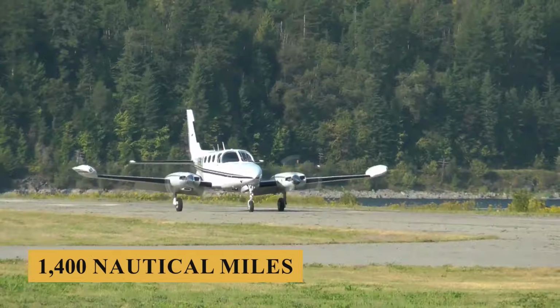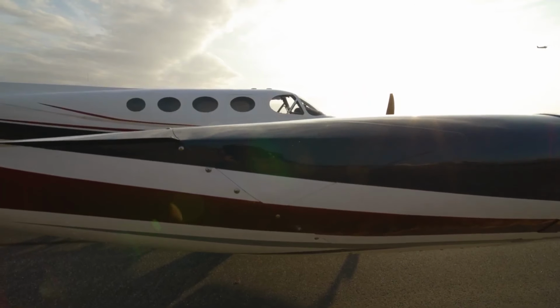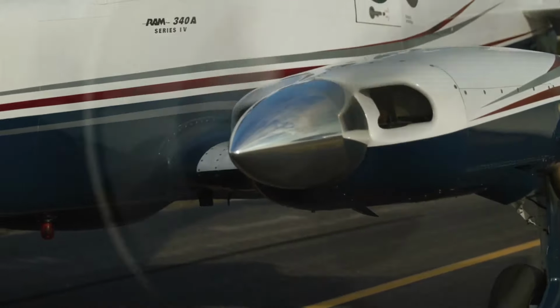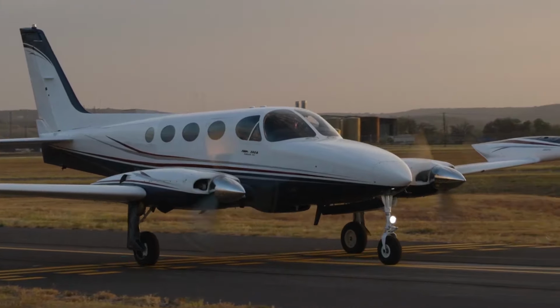Now, let's talk about the price and cost. When the Cessna 340 was first introduced in the early 1970s, its price was approximately $200,000, but today, the average price for a used Cessna 340 ranges from $200,000 to $300,000. And while the annual fixed cost is estimated at $20,000 to $30,000, the average hourly operating cost is estimated at $300 to $400.